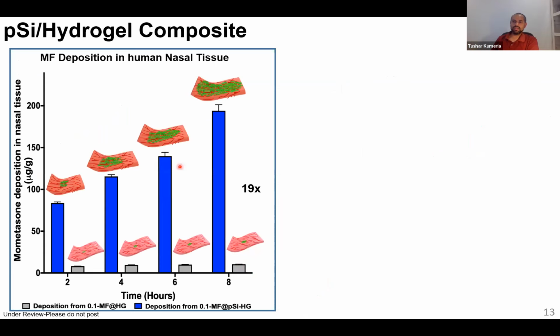The other thing we did was drug deposition in human nasal tissue. We got human nasal tissue from a hospital that we work with, and we looked at drug deposition.